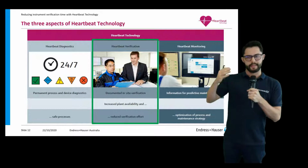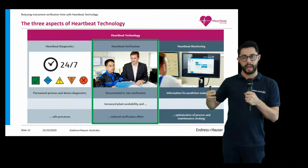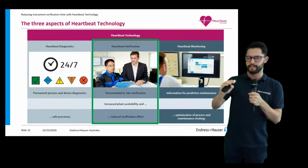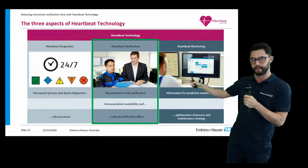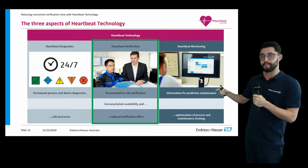So basically heartbeat technology is an advanced diagnostic concept we have embedded into our instrumentation portfolio. And it's based on three main pillars. We have the heartbeat diagnostics as the first column. We have the heartbeat verification, the column in the middle, which is really the focus of our webinar today. And we also have the heartbeat monitoring.